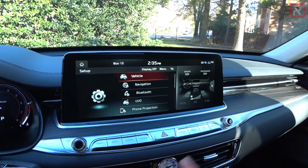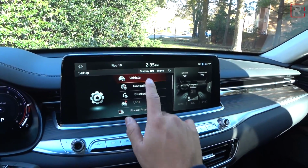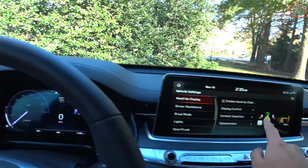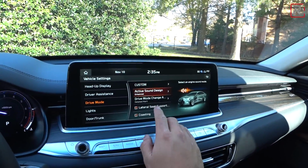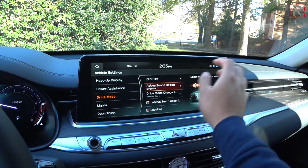Setup here, this car has so many different ways of customization. When you go to your vehicle settings, it'll allow you to basically mess with the heads-up display. There's a 10-inch heads-up display here. You can show all that. You can change the driver assistance, the drive modes, of course, where this car also has an active sound control. We'll go into the test drive later on and we'll talk about how it actually makes it sound.